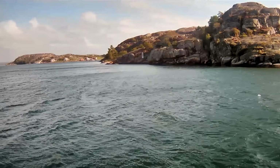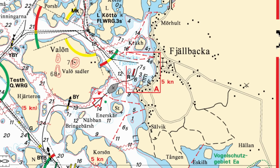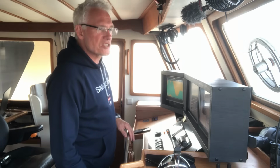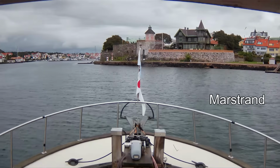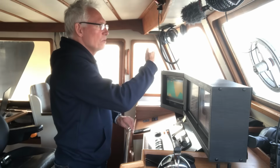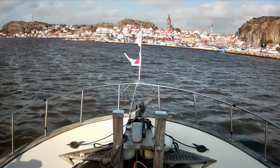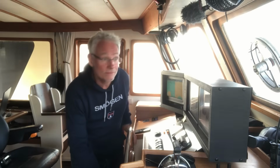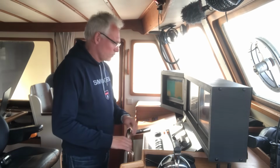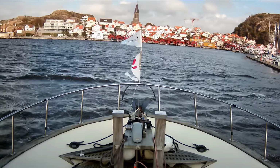Ladies and gentlemen, this is the captain from the wheelhouse. Welcome in Fjällbacka. As in one of the videos where I was in the Marstrand area, I just decided to go in, make a round through the harbor and then leave again. And I suggest that we do that with Fjällbacka also. So I will start my starboard engine to make maneuvering easier.